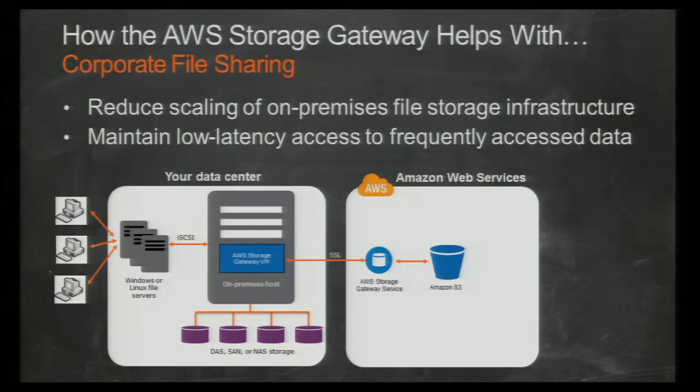You can move that 10 terabytes of data over to a gateway cache volume up in Amazon S3, and your users can then start accessing that volume over their file share. If you then need to add more storage, you can simply increase your usage of your volume in S3, and you no longer have to scale on-premise.